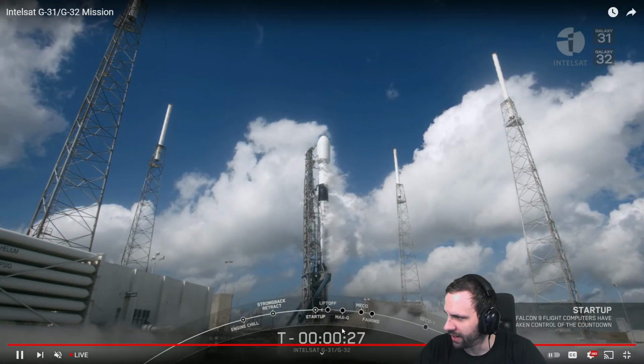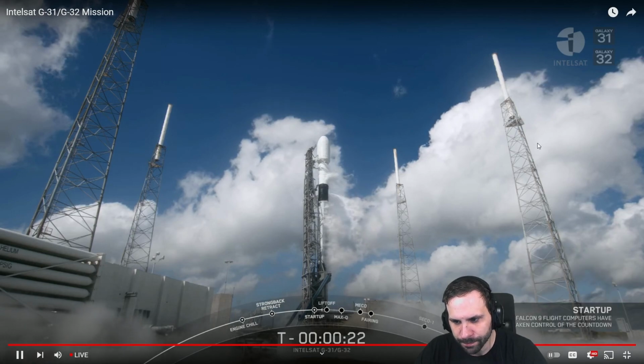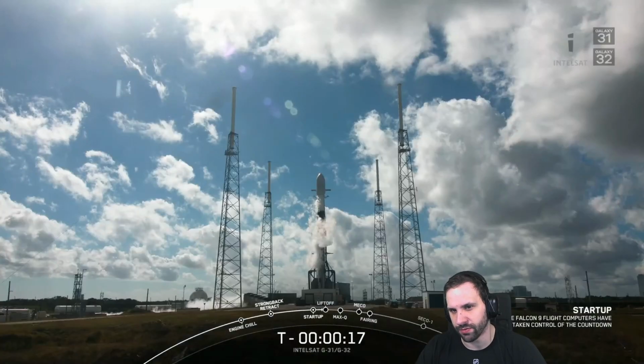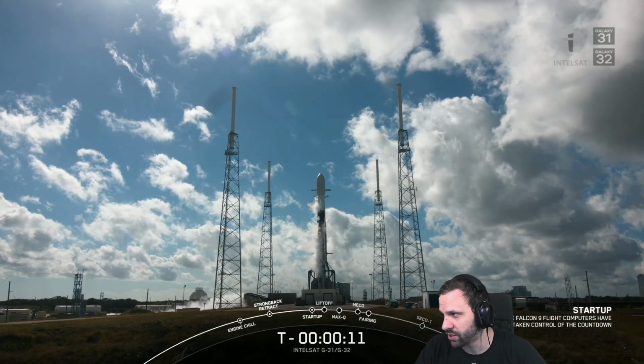Jeez, how far behind were we? Oh, there we go. Nice. Perfect. All right. Intelsat Galaxy 31 and 32 to orbit. This has 2 satellites stacked on top of each other that are going to a supersynchronous insertion, which is actually really, really interesting stuff. They shoot the apogee way past geostationary transfer orbit.